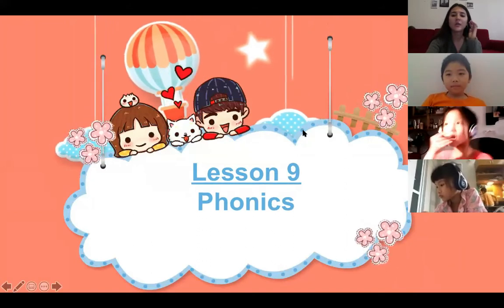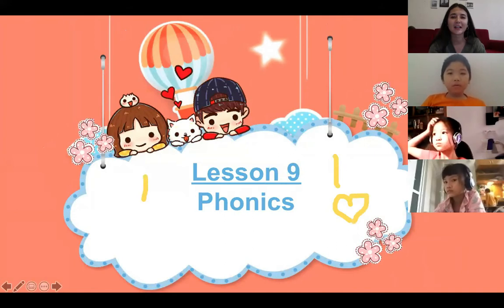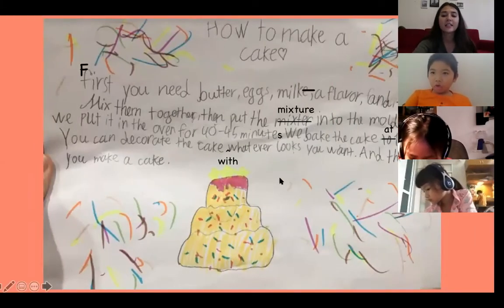Today we are looking at lesson 11 phonics. This says lesson 9, but we're learning lesson 11 phonics today. Now, firstly, let's review our homework.